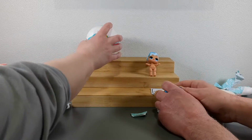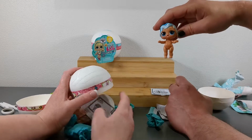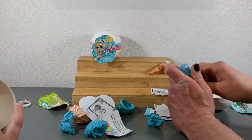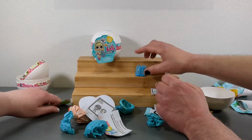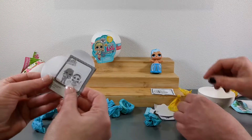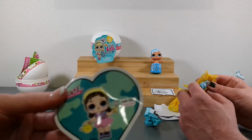Hooray. See, again, every time we open LOL dolls, they get better and better and better. And a fully nude one. I am just happy that you're happy, Brian. Put you in this bag. Okay, so, okay, I threw something on the floor. So, last year's, we get a sticker.